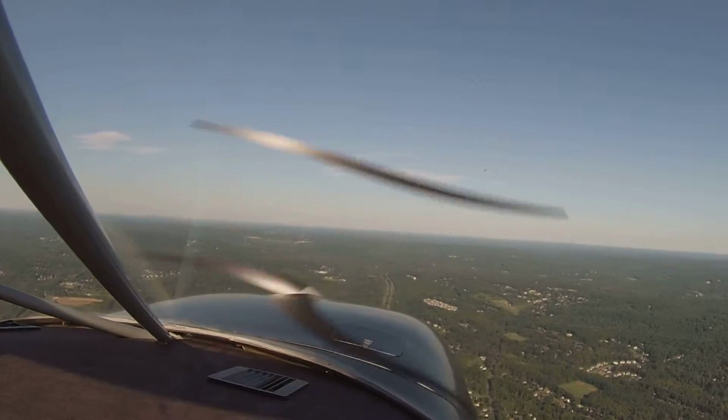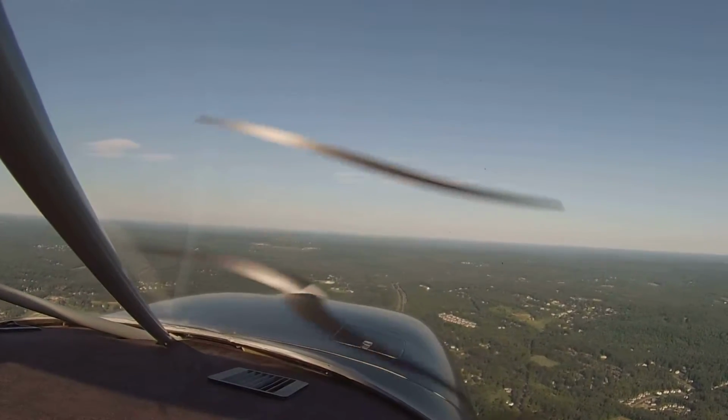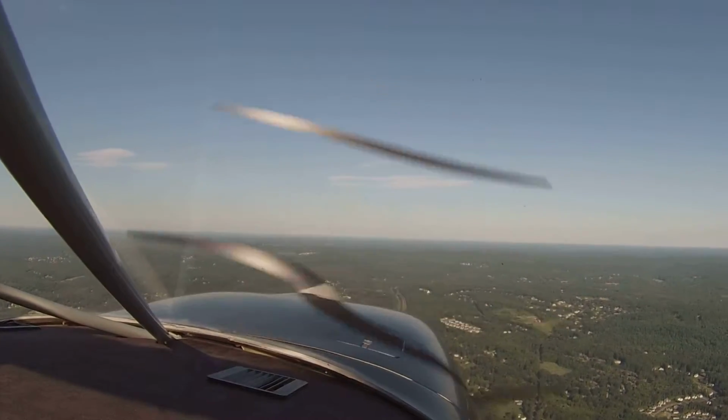So it's relatively smooth out today, not too bad. There were just a few bumps on the takeoff there, but yeah, not too bad.